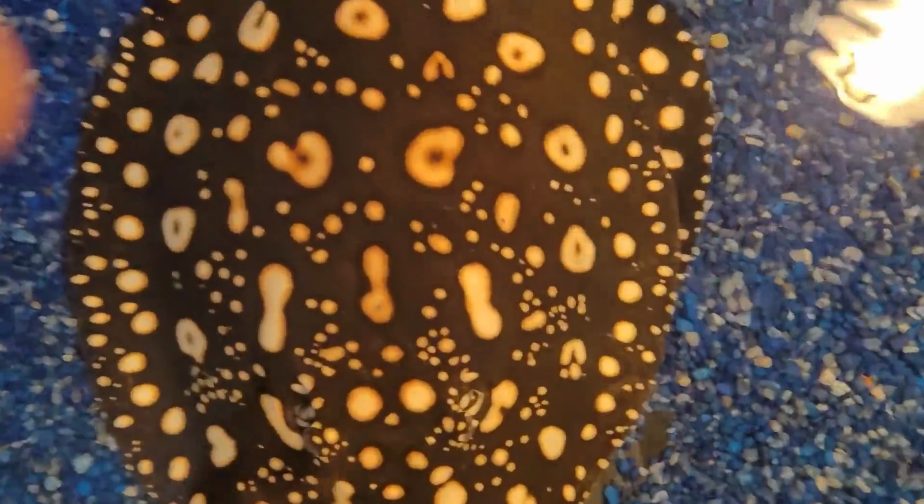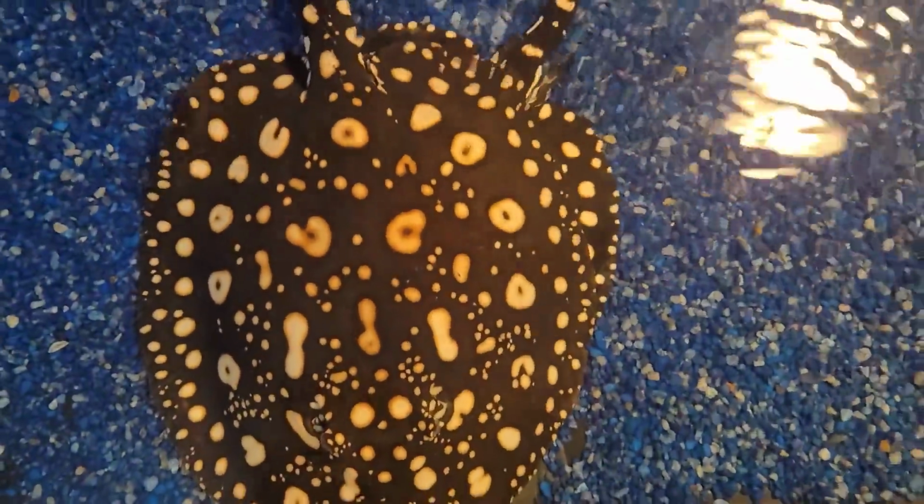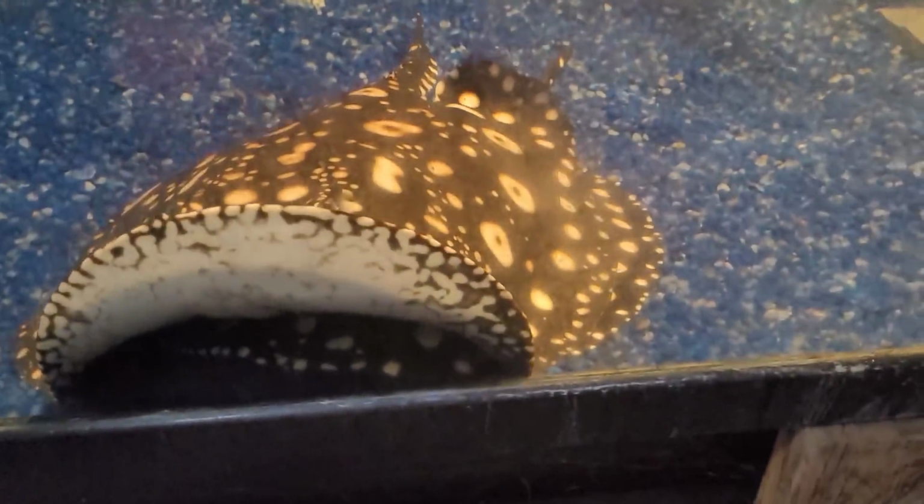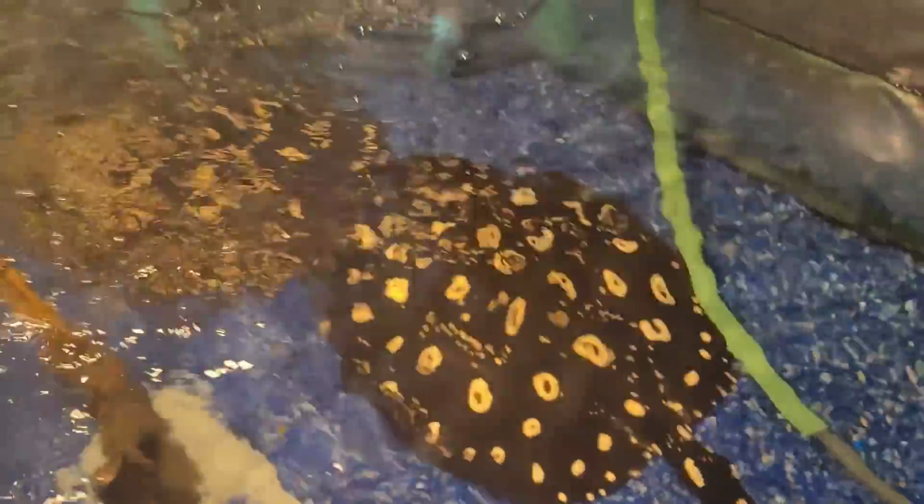stingrays. We've got the females in here. There's 3 females, two males. Here we go. This is one of the males. Get off of him, come on, get. Oh, he's trying to eat my finger. Funny little guy. But here we go, here's two of them here. And there is some over here.